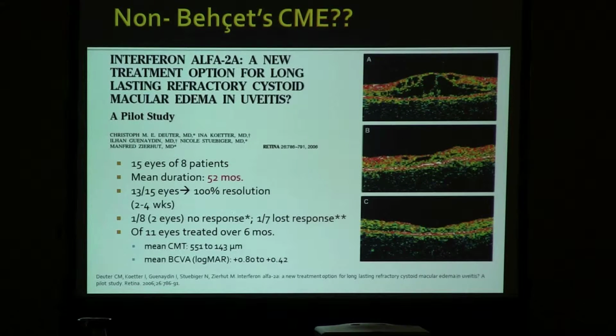So Manfred Zierhut in Germany, his group again, the group that discovered that this had such strong efficacy against Behcet's panuveitis, wanted to look at refractory uveitic cystoid macular edema in patients with a history of uveitis of all comers, to see if it would also be effective. They did a pilot study of 8 patients, 15 eyes. These patients had fluid in their retinas for a little over 4 years, 52 months. And that's an enormous amount of time.